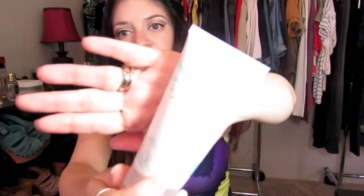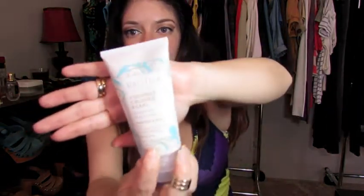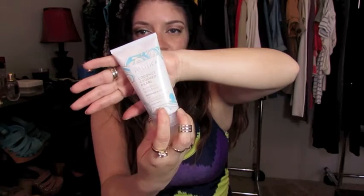And then Pacifica is an all natural product. I don't believe that they have very many bad things in their products, and they are cruelty free. So definitely check Pacifica products out. They have a great selection of items. And is that gonna focus? There we go. So that again is a Pacifica Coconut Crushed Pearl Moisturizer.